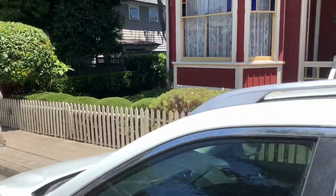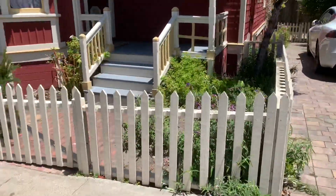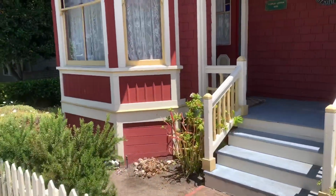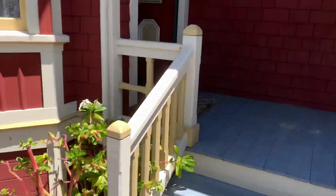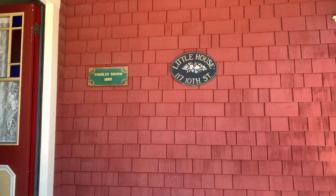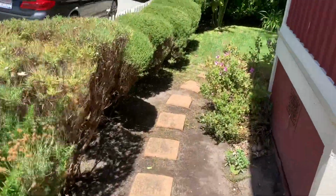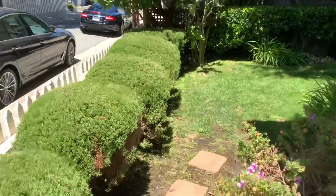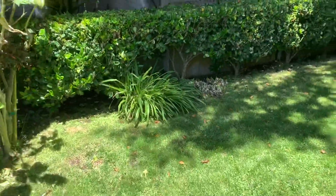And let's see, I'm gonna go around. It's actually historic. That's an indication there. And there is actually a double lot with this beautiful side yard.